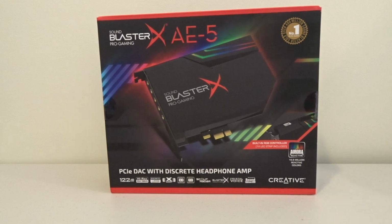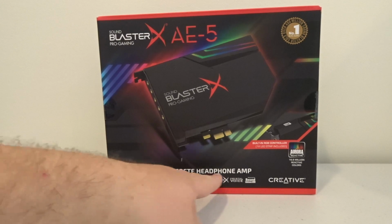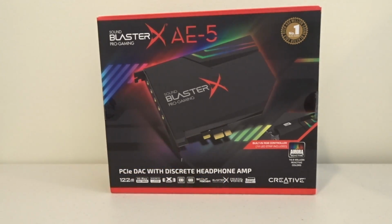And today I'm looking at a product type that a lot of you probably haven't bought in a really long time or even considered. It is a sound card. So this is a PCIe DAC, digital audio converter with discrete headphone amp. The product name is the Sound Blaster X. A as in Apple, E as in Edward, -5. The Sound Blaster X AE-5. So this comes from Creative, probably the most known manufacturer of sound cards.